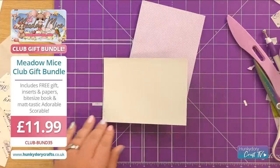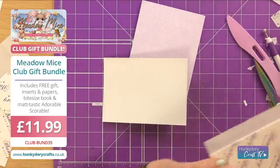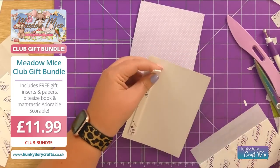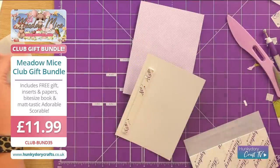And then we'll put that whole thing on using some foam pads, just to give it that little bit of lift.